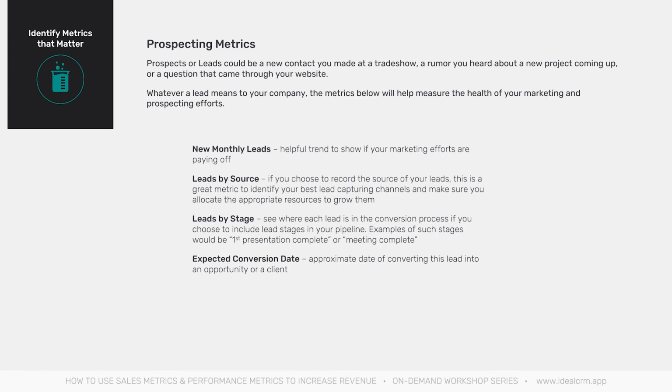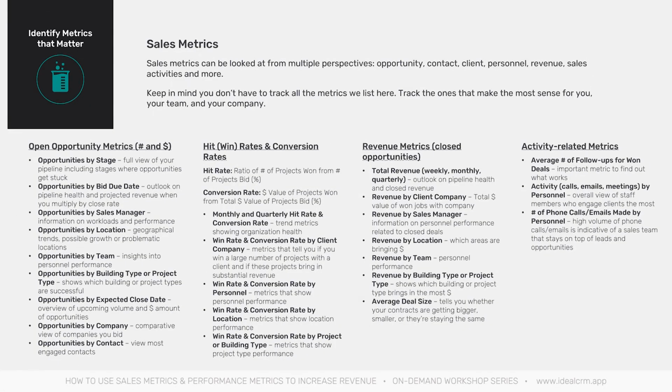Sales metrics that matter for sales enablement include prospecting metrics and sales metrics. Prospecting metrics are related to prospects or leads. Examples include new monthly leads, leads by source, leads by stage, and expected close date. Sales metrics can be looked at from multiple perspectives: opportunity, contact, client, personnel, revenue, sales activities, and many more.